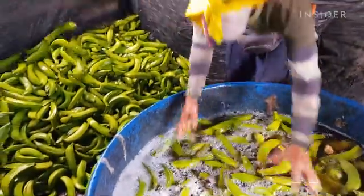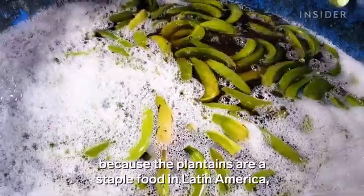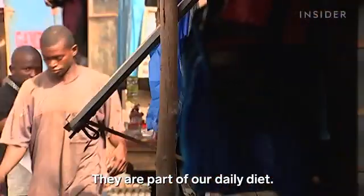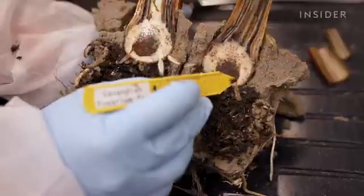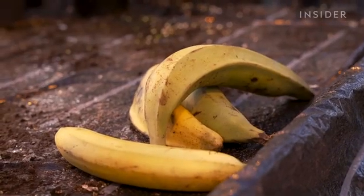Cooking bananas like plantains are also at risk for TR4. A risk for food security because the plantains are staple food in Latin America, in Africa, and many other countries. They are part of our daily diet. So yeah, the newest race of Fusarium is scary for both Cavendish and plantains.